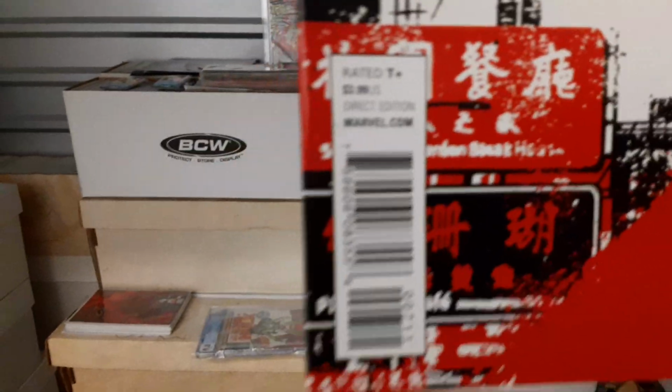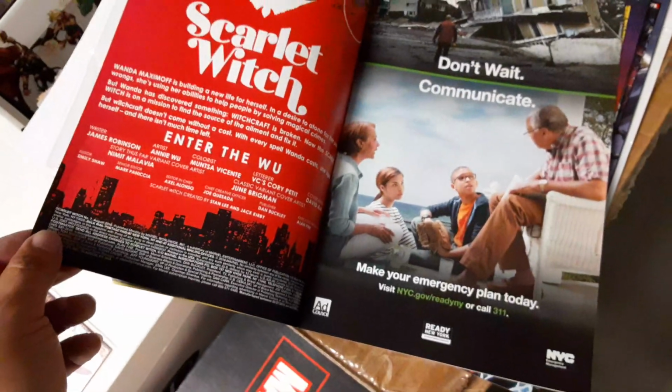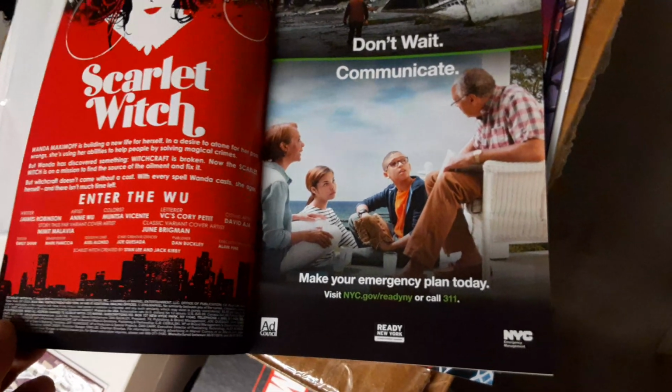All right, so I'm about to open Outlawed. All right, man. Let's get this out. So we got Outlawed #1, the variant edition. All right. Next we got Scarlet Witch #7. Nice. First print. Okay. Nice. Don't have that. Trying to remember who did that cover. Gotta find out real quick who did that cover. Annie Wu? Is that who it is? Cover, no, David Aja. Okay.